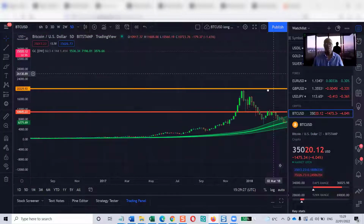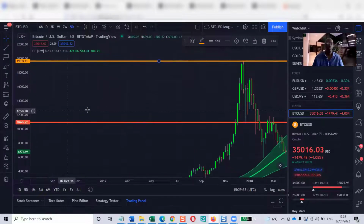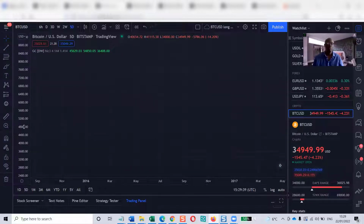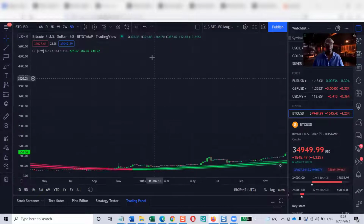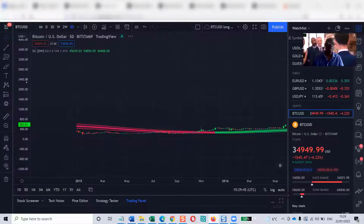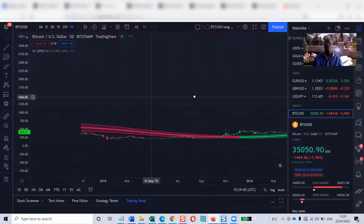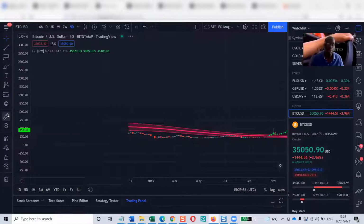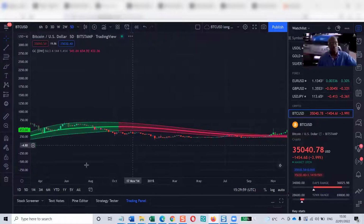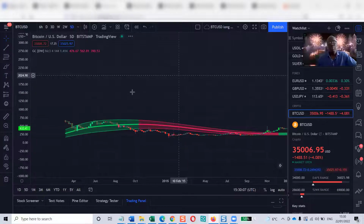Before that, we have to magnify it. The price was very low at that time. So there's another encounter with the Gaussian channel. Every time it's had encounters with the Gaussian channel, it's been near enough locked in the Gaussian channel. Every time it's remained locked in that Gaussian channel for approximately a year.